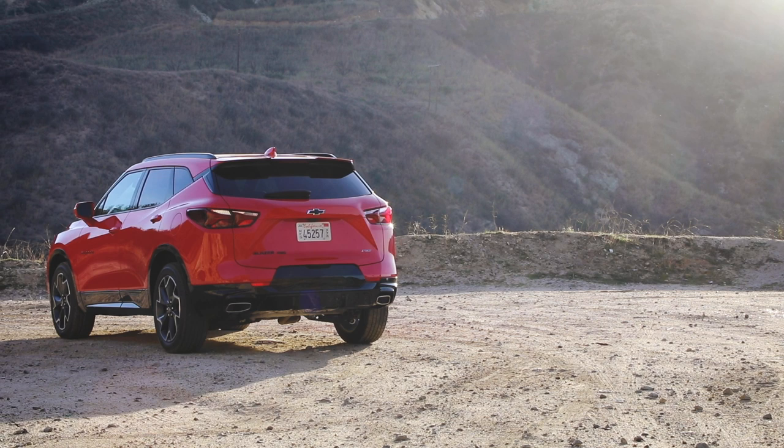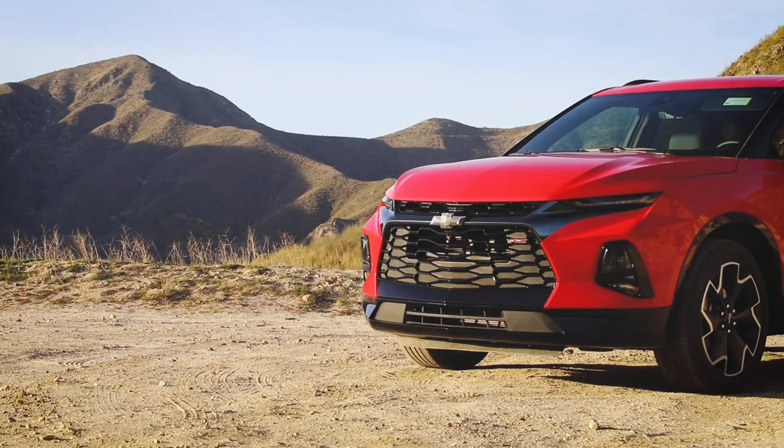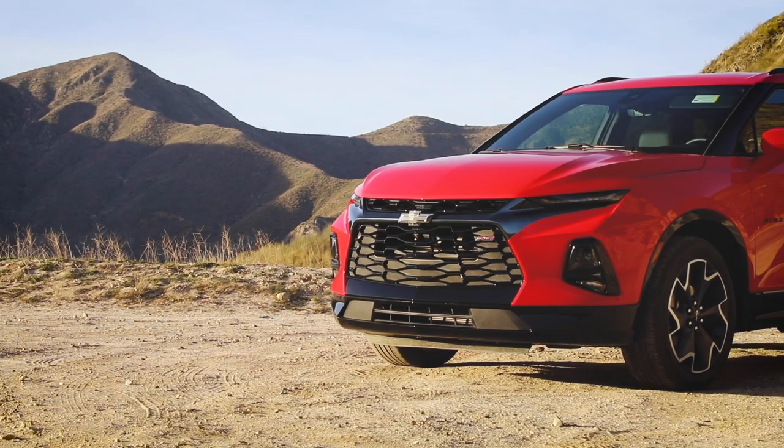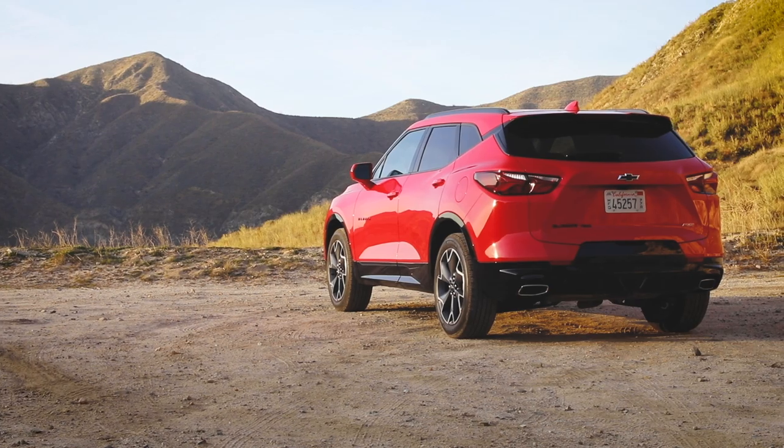Whether you like it or not, crossovers are where the auto industry is headed. CUVs are what manufacturers are pushing in the United States right now. And if you want one of the best looking ones, I'd be hard pressed to choose anything other than the Blazer. It looks fantastic.